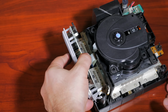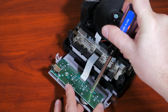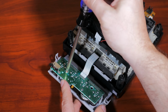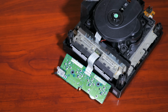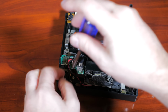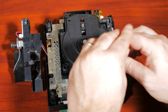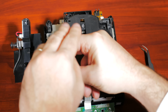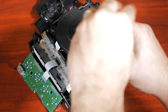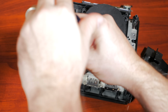Now the next thing you want to do is unclip the front controller port cover from the case. Then, with the Phillips head screwdriver, remove the 2 screws on the circuit board to separate the controller port cover. On the left side of the GameCube, there's 2 screws holding the power connector fan assembly. Unscrew those, then at the front of the GameCube with a small Phillips head screwdriver, remove the 2 metal brackets. Now go around the metal shielding and remove each of the remaining screws with a Phillips head screwdriver. There should be 12 in total.